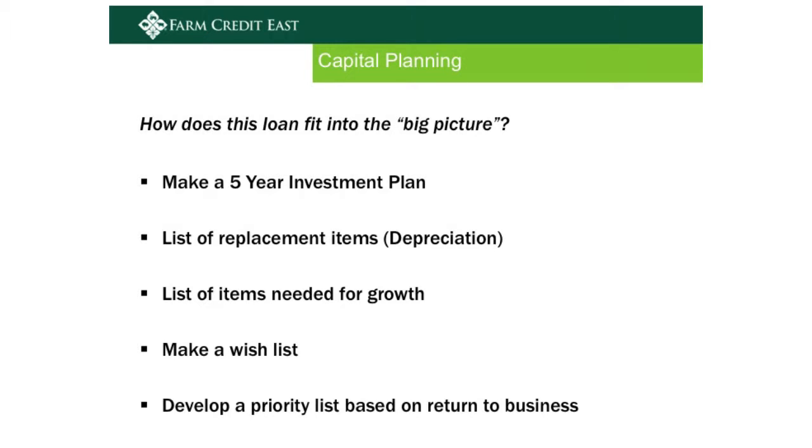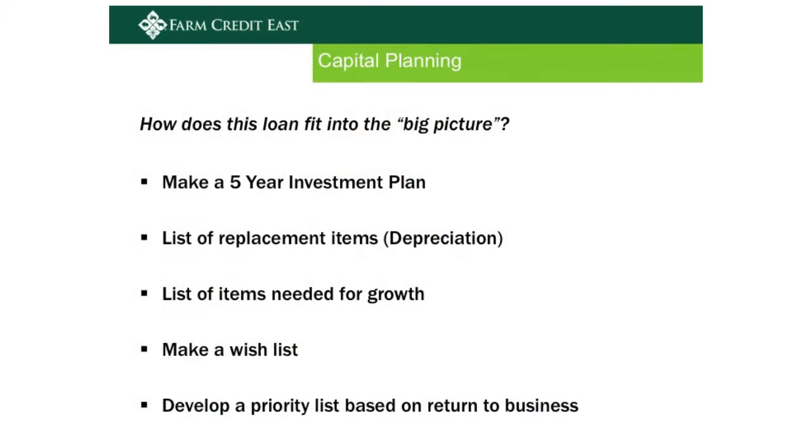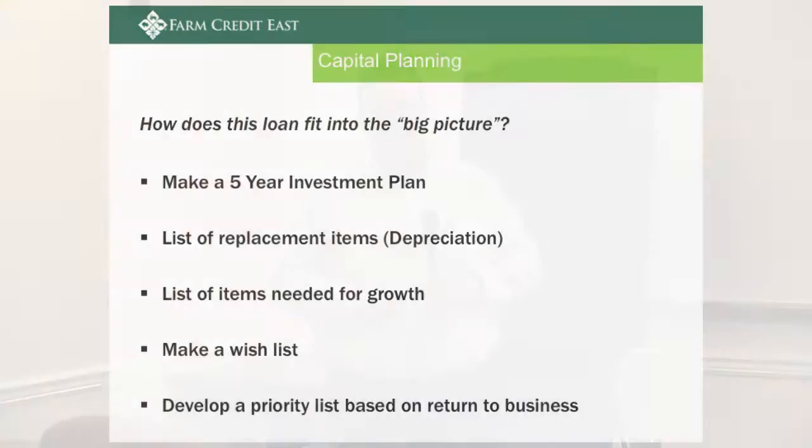So how does this loan fit into my big picture, my capital planning? This is where you're going to sit down and take some time. We talked about depreciation. We have facilities, buildings, equipment that we need for our operation. So we have stuff that we already own that we're going to have to replace someday. So we need to make a list of everything we own currently, what needs to be replaced and when it is likely to be replaced.